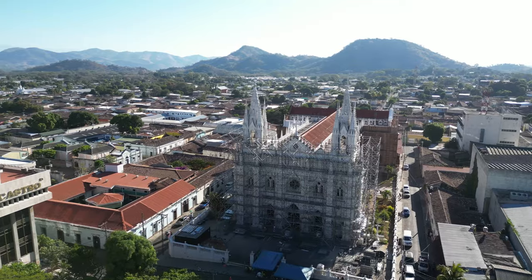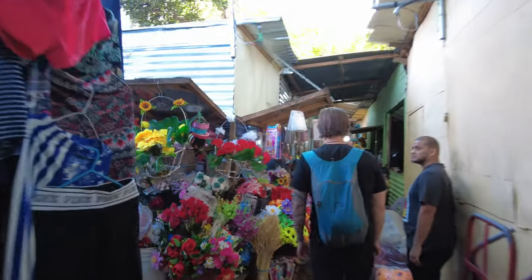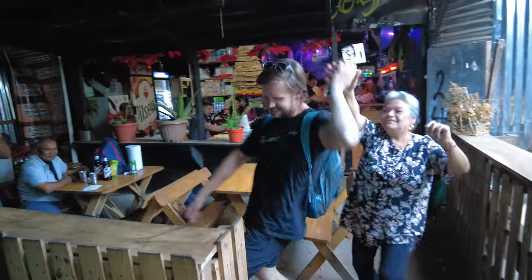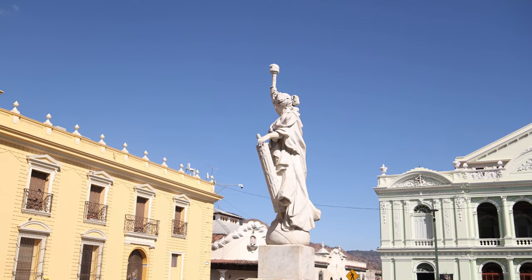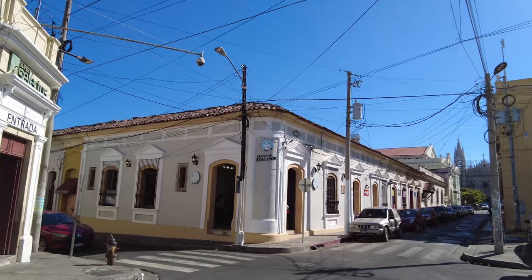Good morning, guys. It's our second day here in Santa Ana, this cute little colonial town. Yesterday we were checking out the markets and the church near our house, but then we ended up just having a lot of fun with the locals. So it was a good evening, did some dancing, and got to hang out a little bit. But today we're gonna head down and check out the other colonial plaza this way, see some of the churches, see the town square a little bit, and then we're gonna jump on a bus and head to some of the ruins that surround here.